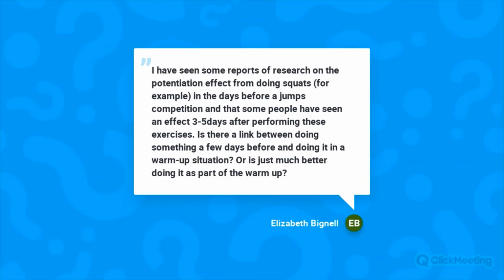Elizabeth has seen some reports or research on a potentiation effect from doing squats in the days before a jumps competition, and that some people have seen an effect 3 or 5 days after performing these exercises. Is there a link between something a few days before and doing it in a warm-up situation, or is it just much better doing it as part of the warm-up? Yeah, there is some research about doing a very limited number of very heavy weights in that short window of a couple of days before competition. But that doesn't tend to initiate a post-activation potentiation effect. It's more to do with tonus, like a stiffness around the muscle, joints and tendons, which is needed to exert power. Post-activation potentiation is slightly different.